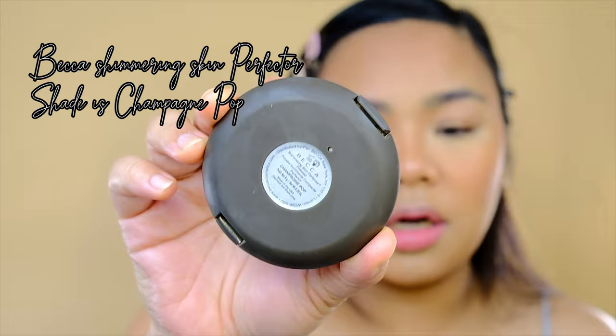This bronzer is cheap but efficient. I think it's a drugstore brand here in the UK. I'm going to apply my highlighter. I like wetting my brush for highlighter for intensity of the color when you apply it.